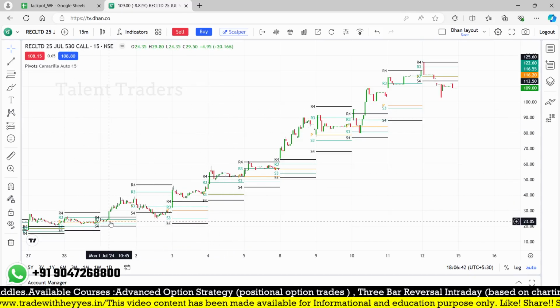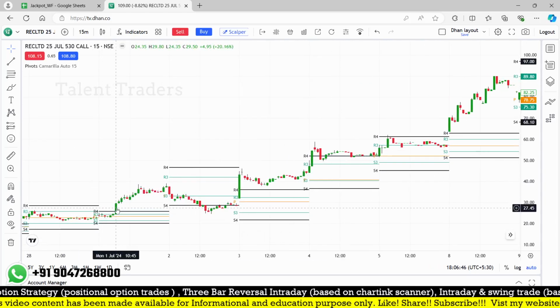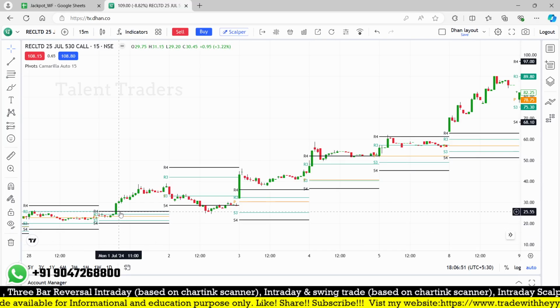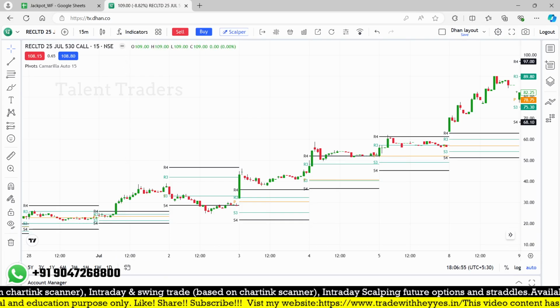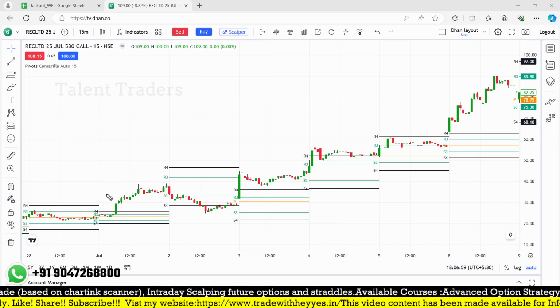In this case it is an inside Camarilla, right? On day one, the R4 level is broken at 25.7, and the stop loss may be the S4, which is around 20. So this is a concept, and if you wish you can use it.